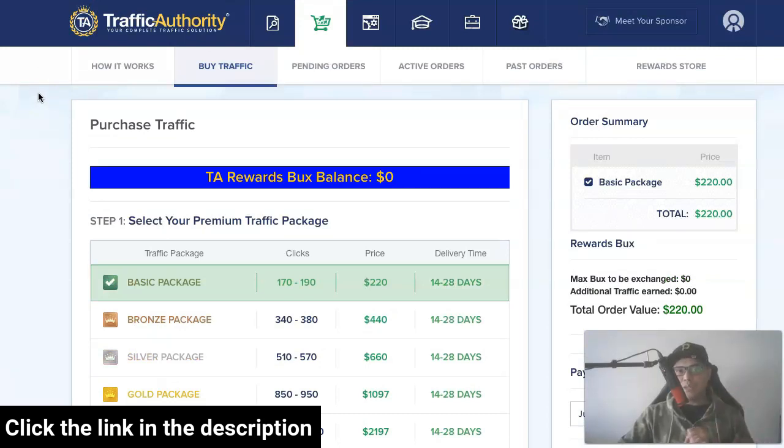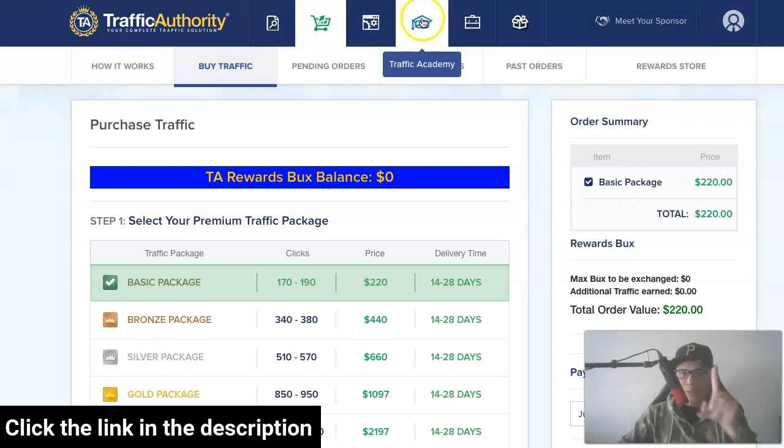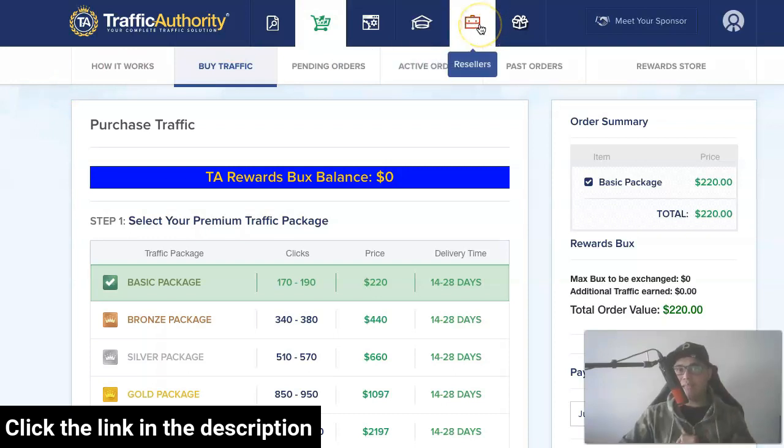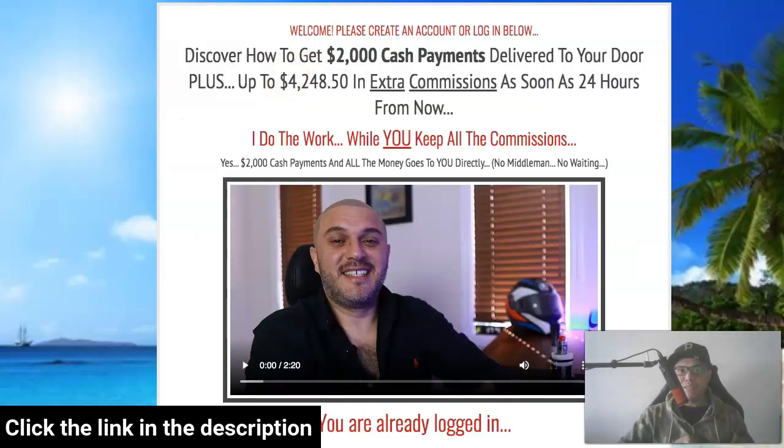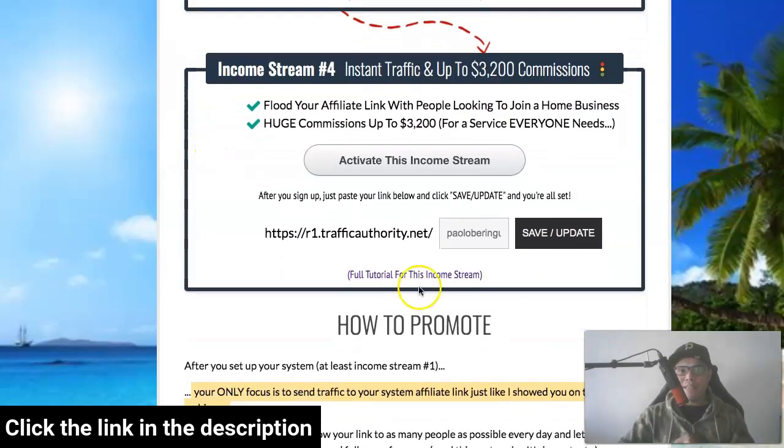So when you go to Traffic Authority, step number one, make sure that you sign up as a reseller. Pay the monthly fee so that you can qualify to earn the commissions as an affiliate. And then once you do that, you go back to your Profits Passport system and paste your username in this box and then you click on save and update.